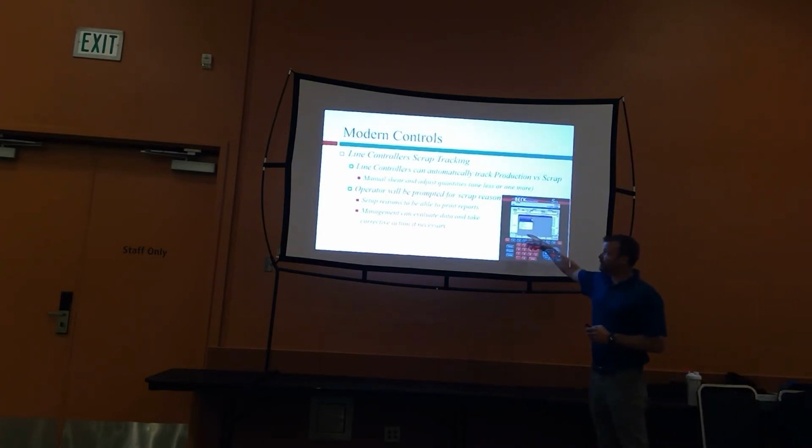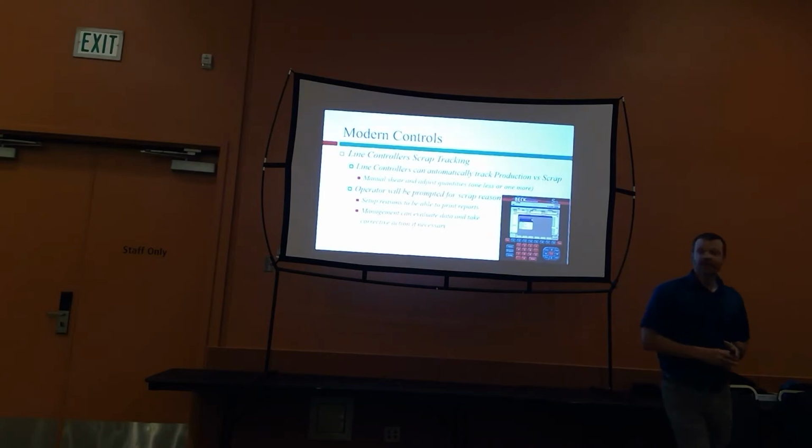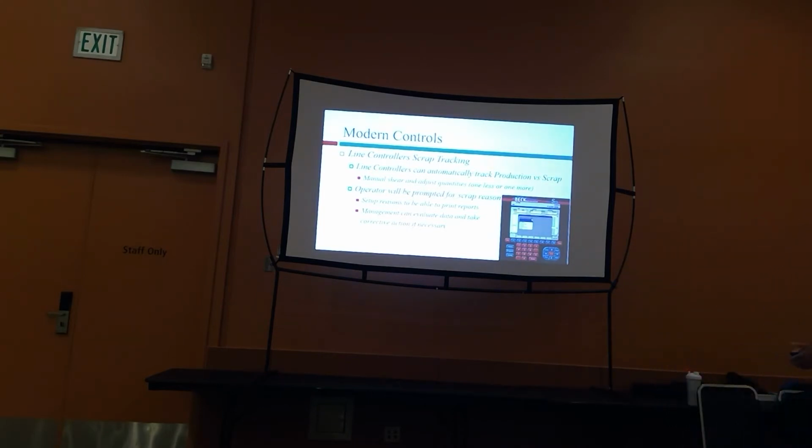And we can actually prompt the operator to select from a reason. So did he create that for, it was bad paint? Was it the wrong length? Did he do a profile setup? So why did I generate that scrap? And what that's going to do is allow management to evaluate, and then they can make corrective actions after that.